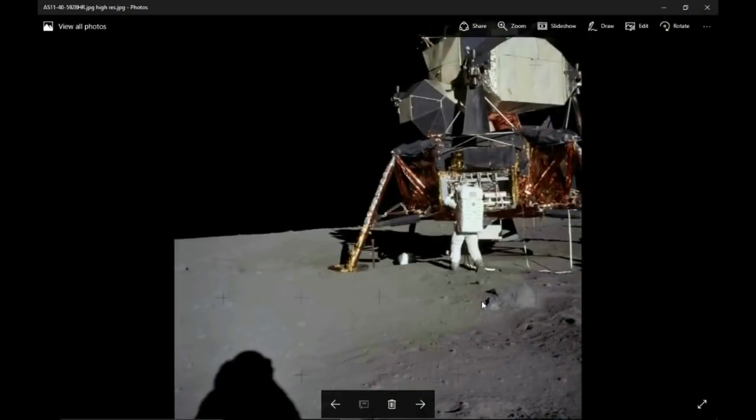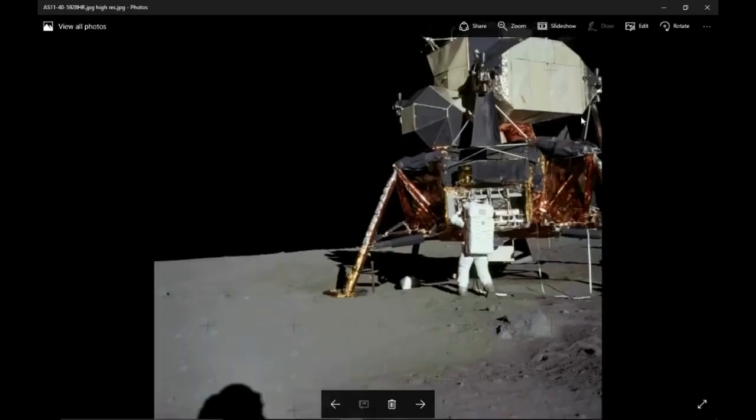The description on this picture is LM/Aldrin, and the ID number on it is AS11-40-5928, and that is in the Apollo archives.